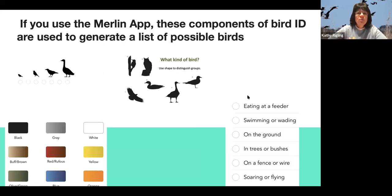Okay. If you use the Merlin app, the app goes through what I just went through with you. It asks you those questions, and then it generates a list of birds. If you don't have the app, I would get used to a field guide if you're going to go that way, so you know how to look through the field guide to find birds.